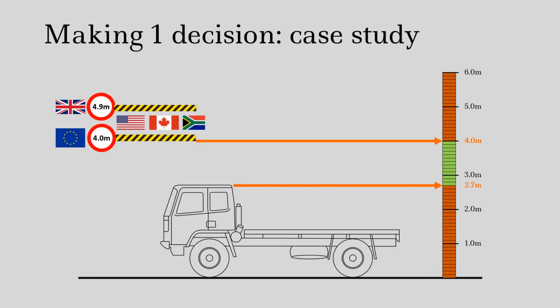So I've gone online and I've looked at the different laws in various countries. Here in the UK, vehicles up to 4.9 meters are allowed. But let's say our requirements are that we want to be able to drive out of the small island that is the UK and onto the continent of Europe and maybe beyond. Europe sets a maximum standard vehicle height of 4 meters. And America, Canada, and South Africa are somewhere in between that range. I think they're 4.5 meters, lots of them. But Europe is the lowest one. Let's set our max hard constraint at 4 meters.